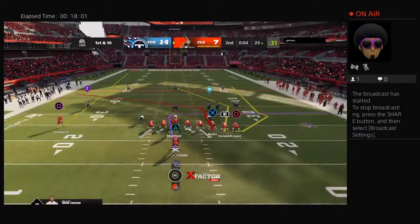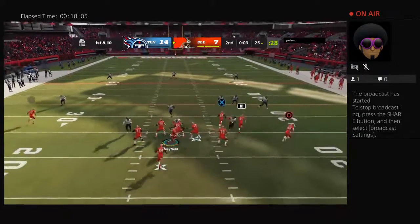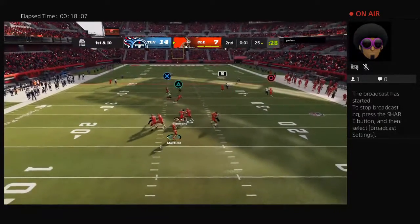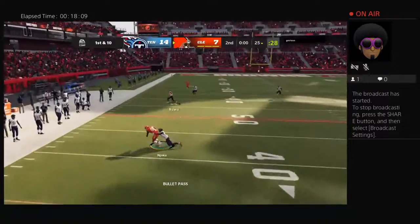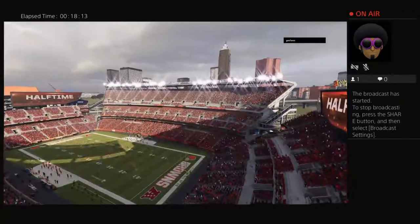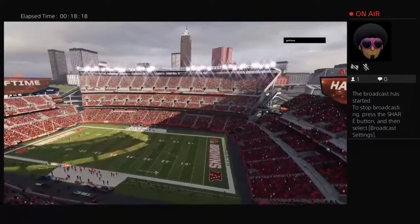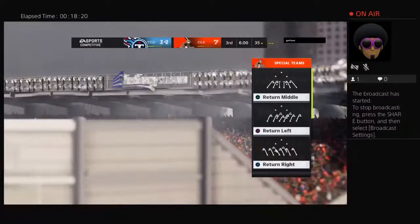The Cleveland offense ready to go. And with only 4 seconds on the clock, time likely for just one snap of the football. And they get him down, but not before he takes it across the 40-yard line. And that'll do it for the end of the second quarter.